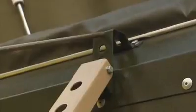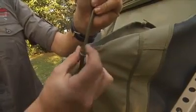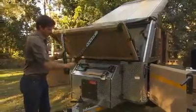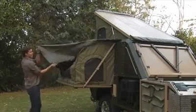Spring steel is used instead of guide ropes and the canvas simply clips into place to stay taut. The front bed opens in a very similar fashion to the side. The canvas used throughout the 440 is military ripstop, mildew resistant, UV stabilised and has been fully submerged in waterproofing solution. However, you can also fold out a fly over the canvas.